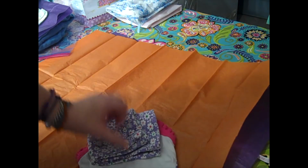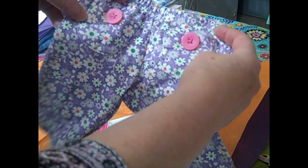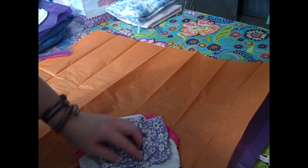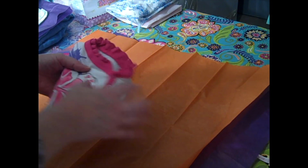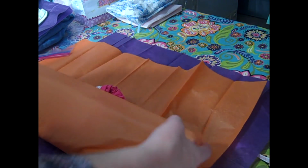The front of those pants actually has working pockets, and on each pocket is a big pink button. I don't know, I just love this together. I'm quite bohemian, y'all, in how I dress. I like putting interesting fabrics together, let's say it that way.